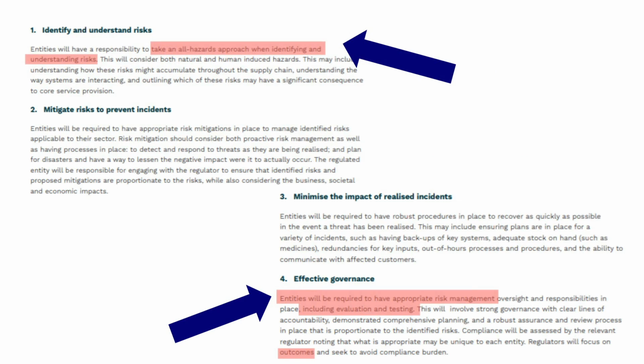Now, if we look at the obligations that organizations have in defending systems of critical importance to the Australian public, there are particular requirements that have to be met. In particular, they identify that you need to take an all hazards approach when identifying and understanding risks. Remember, an all hazards approach, not a desktop exercise.